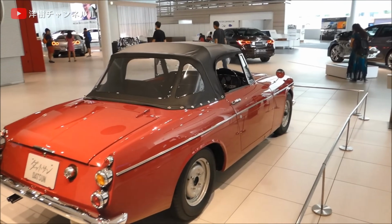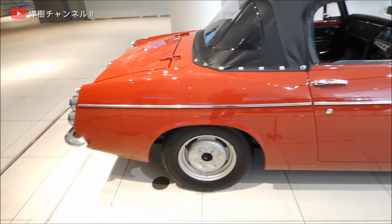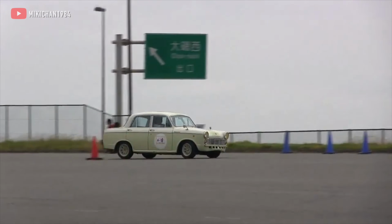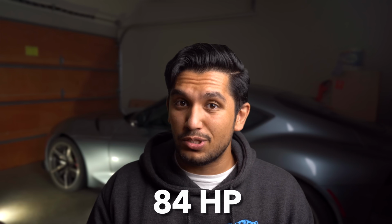And since Datsun Sports was going global, they decided to change the name in export markets to something simpler, the Datsun 1500 Roadster. The car was based on the Bluebird 310 platform, and it used a 1.5 liter overhead valve engine that made 74 horsepower in single carb trim and 84 horsepower in dual carb trim.